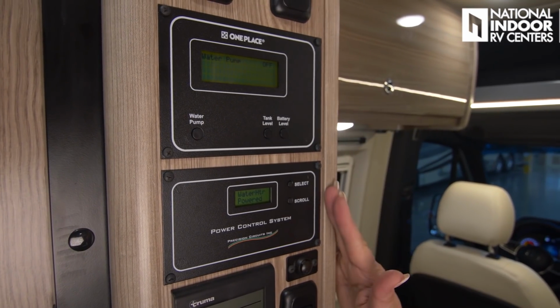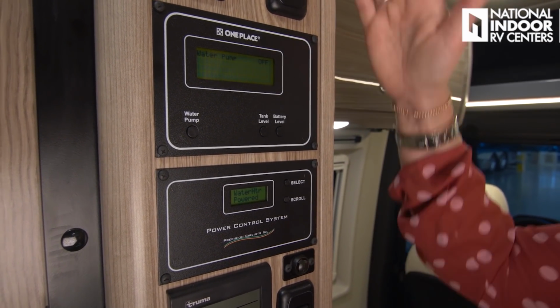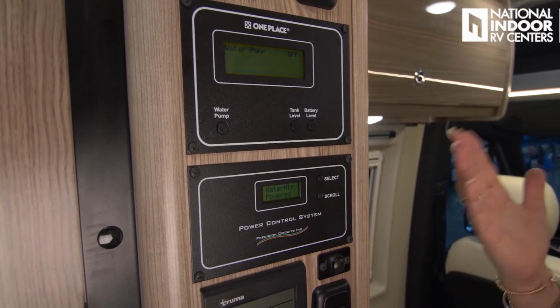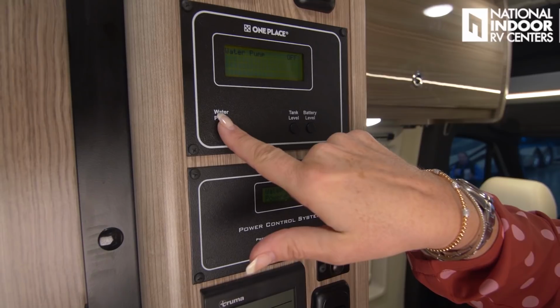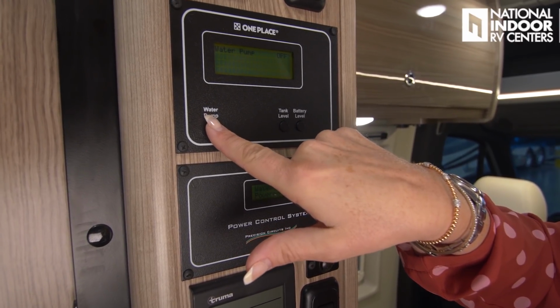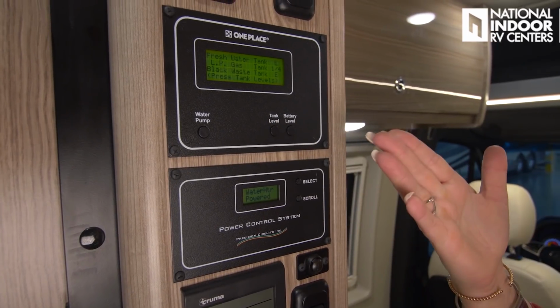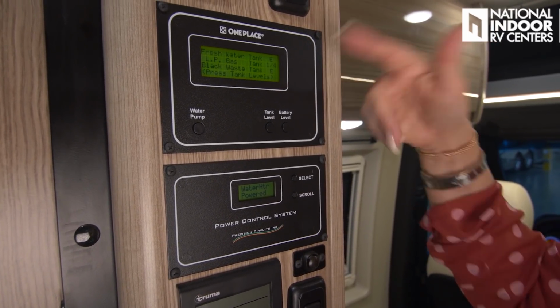So this is Winnebago's one-place display. As you'll notice, everything is kind of located together, which makes it easy for the user, which I love. So this is where we can turn on our water pump. So it's off right now. It's going to give us our tank level readings. Really nice, easy to see there.